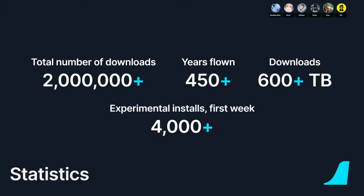Overall, the downloads have equated to over 600 terabytes of data, which is an absolutely ridiculous number. And obviously through the Open Collective, we've been able to support that. So we thank everyone who's donated there, because you've really helped us deliver this aircraft to as many people as possible who may not have been able to see our GitHub, but have seen the installer and been able to download that.